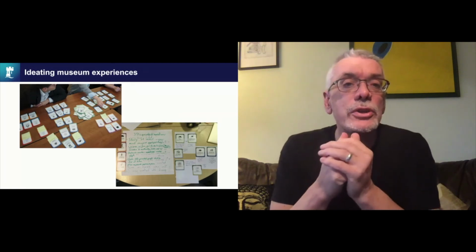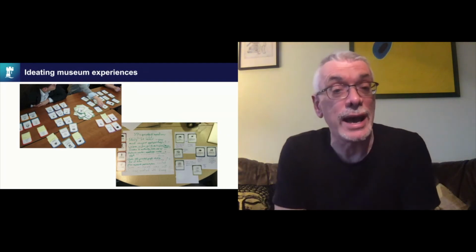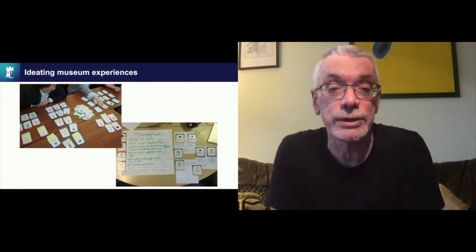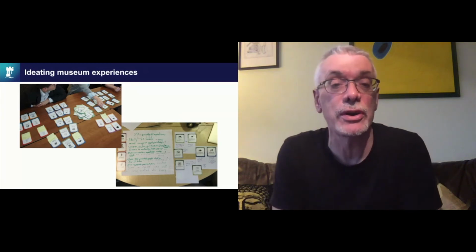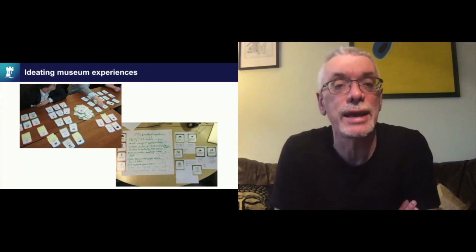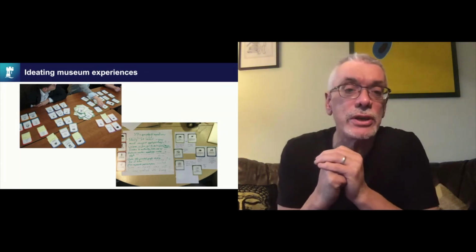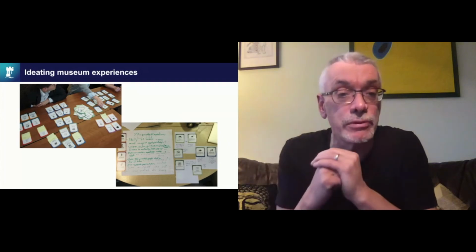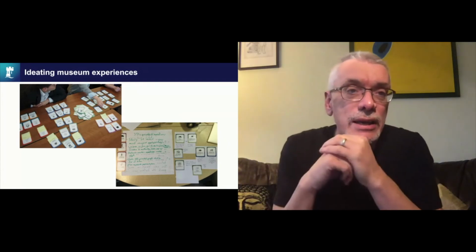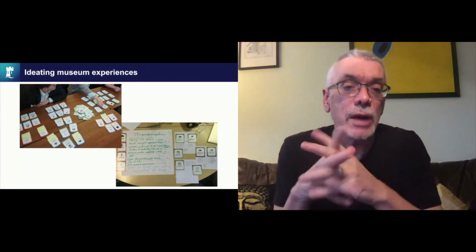So at the start of the project, we had a deck of ideation cards targeted at museums available. It's called Visitor Box. You can find out more, download digital copies, and find a lot of guidance on how to use it from visitorbox.org, just about readable on the slide there. This had emerged from a previous AHRC project and had already been used by quite a large number of museums throughout the UK and Europe.